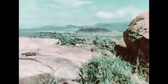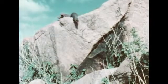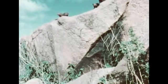The dwarf mongooses are by far the most common of the mound's squatter population. They live in packs of up to 20 animals and are opportunists, feeding on almost anything they can find.